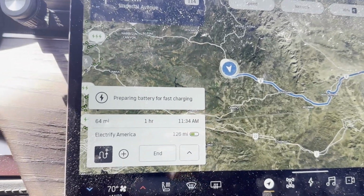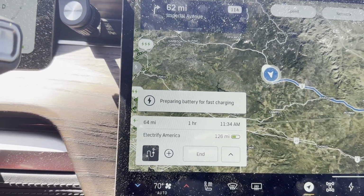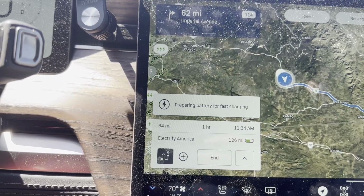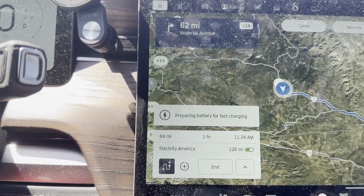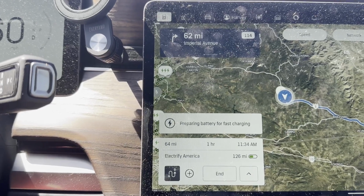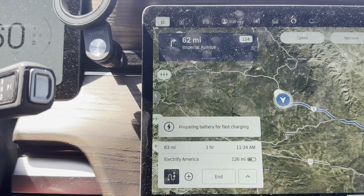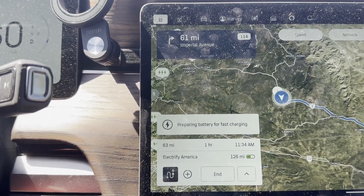All right, looking at preconditioning the battery for fast charging, and we're still 64 miles out. So I'm not sure what that's about, but you know, it starts way early. We got another hour to go before we get there. Actually, an hour and 4 minutes because I'm going 60 miles an hour. And actually, through town will be a little slower than that, so yeah, even longer.